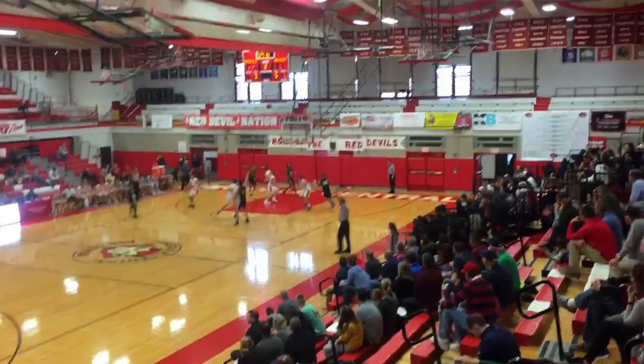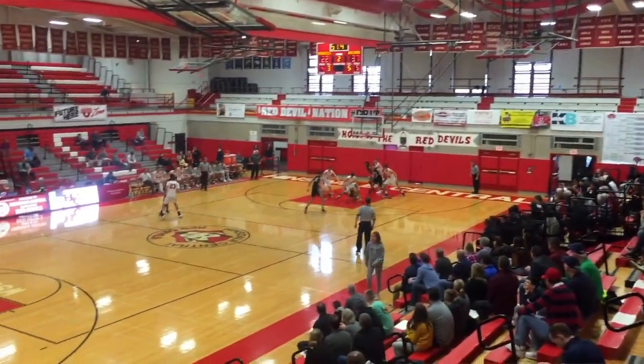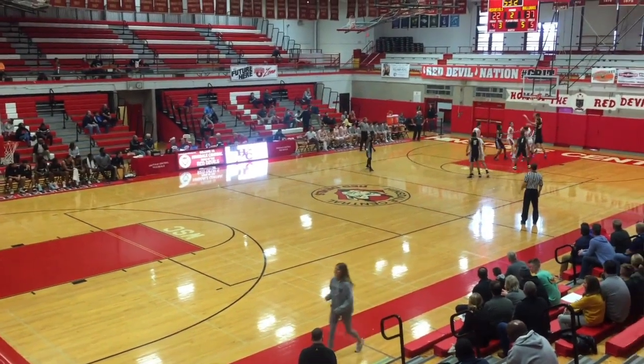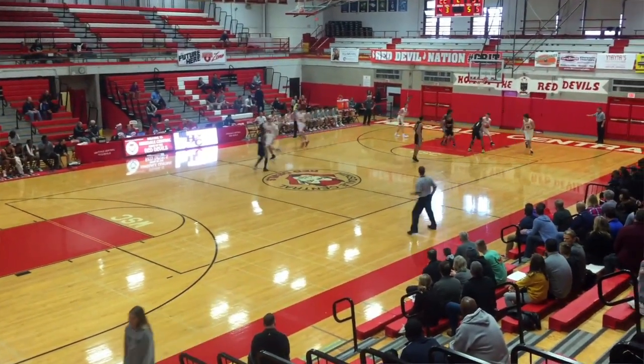Everything blends in quite nicely. I love the balcony area up here. You have permanent seats in certain sections, and you get this really great view of the gym. It doesn't really feel like a high school gymnasium, maybe like a small old school college gym.